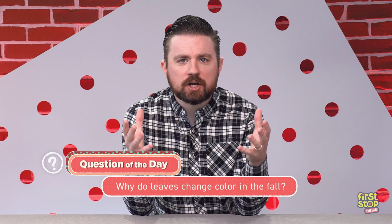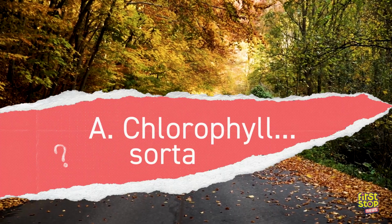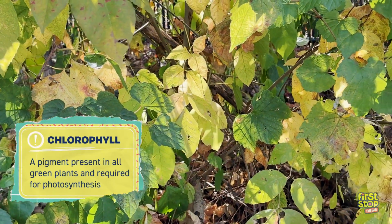And now back to our question of the day. How come leaves change color in the fall? The answer? Chlorophyll, or technically a lack of it. Chlorophyll helps plants absorb the sun's energy during photosynthesis and gives healthy leaves their green color.